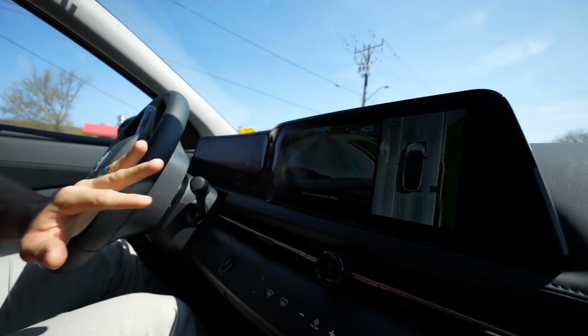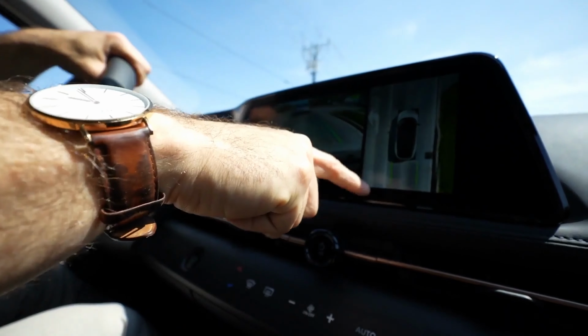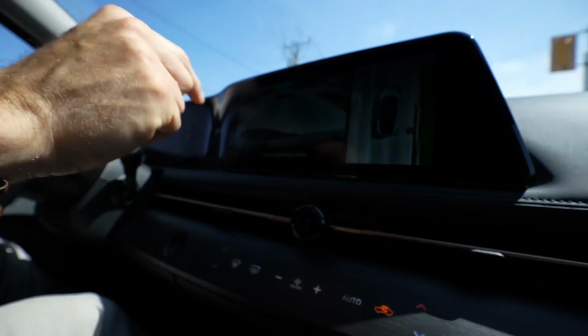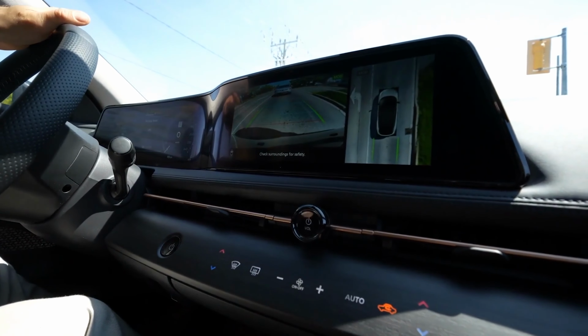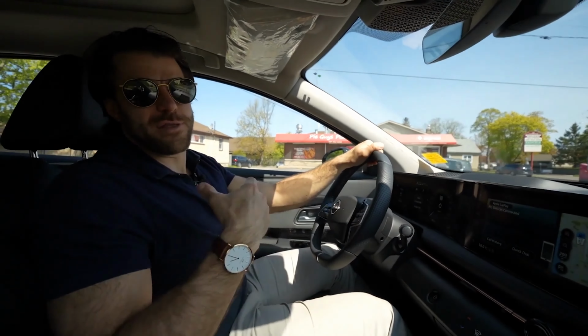So there's the cameras there, and you can see you have the guidance lines and you have the 360 around view monitor, which will just help you when you're parallel parking. It will help you going into those tight spaces, your garage and things like that.